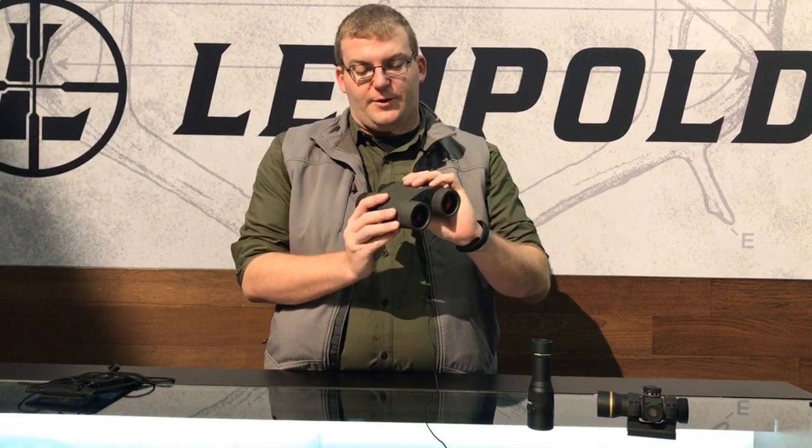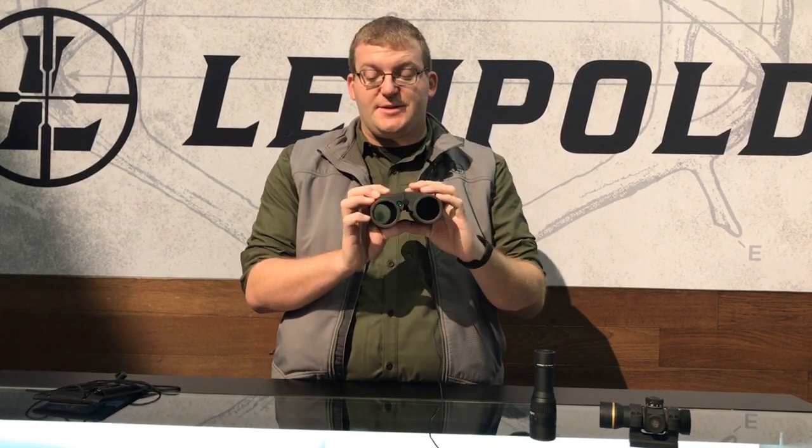Hey guys, Sean Skipper here from Leupold and Stevens. Just going to run you through some of our new products for 2019. First up, we've got the RBX 3000 range finding binocular. And like its name suggests, we're hitting 3,000 yards on reflective targets. Hitting 2,600 yards on soft targets, so trees, deer. Out at range day, I was hitting 2,800. Don't know if I can promise that, but I have seen it happen.